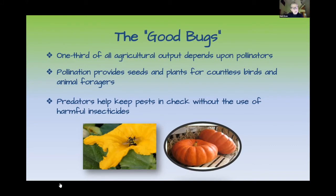To begin with, insects provide essential pollinating services to agricultural and wild plants. Insects are responsible for pollinating roughly 1/3 of the agricultural crops in the US. In addition, pollination provides seeds and plants for countless birds and other animal foragers. Many adult pollinators also are predators in their larval stage, which means that they can keep damaging pests in check in our gardens without the use of harmful pesticides.